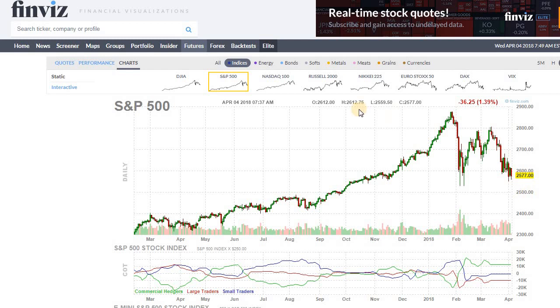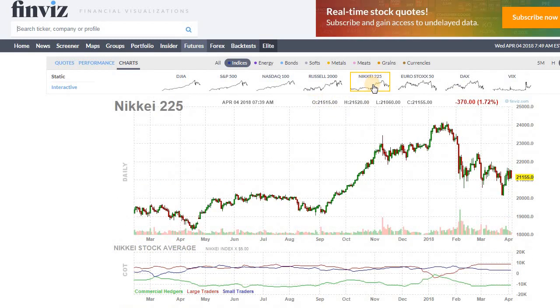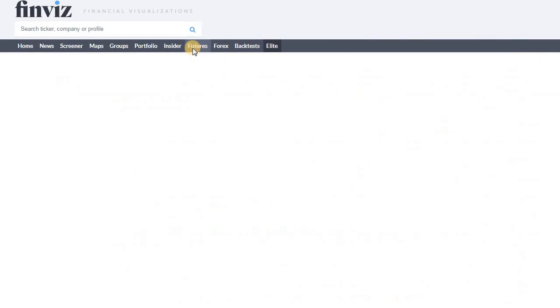Obviously, the crypto market is much more dynamic than the stock market. Even the Nasdaq is much more dynamic. The Nasdaq is retracing about 1.75%, so we are seeing a lot of retracement in the global stock market.